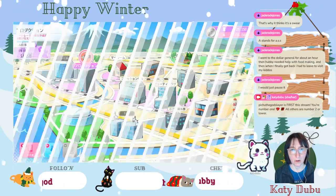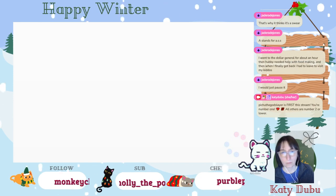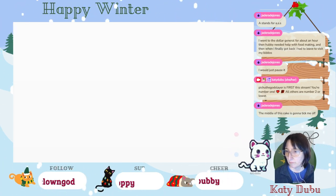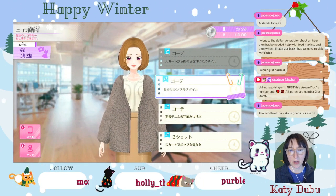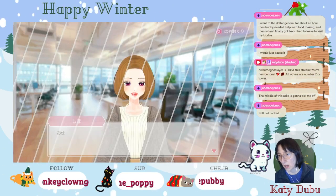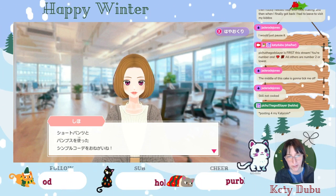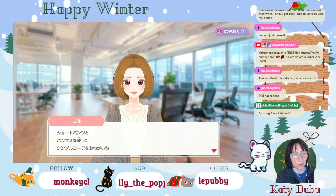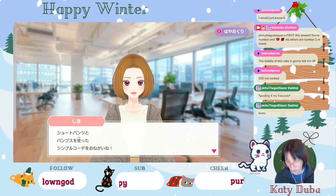I guess we'll do another editorial. What's wrong with the middle of the cake? I love cake. Coordination. Simple style that shows off your legs. Okay, let's try that. Simple style, which means basic. Not cooked. Eek. Put back in. I guess I should read what this says. Get your Katie coins. I don't even know what to do with those. Please use a simple outfit with shorts and pumps.